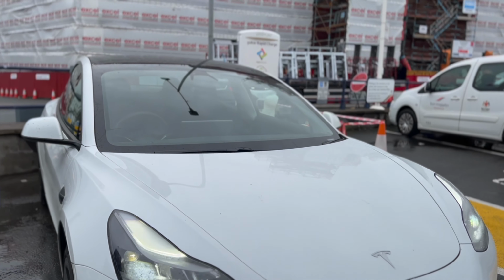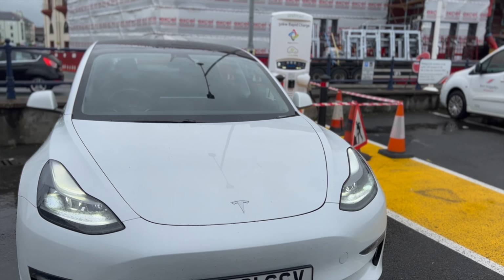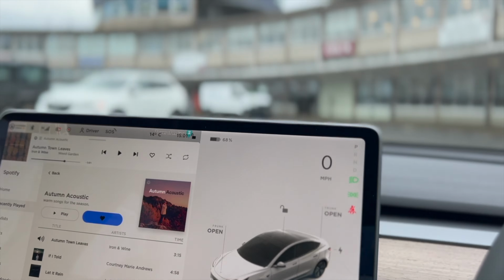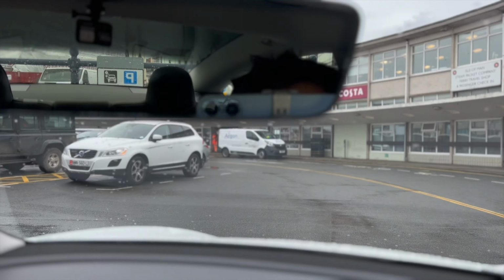Good morning. I'm at the sea terminal today, and I'm going to be handing over Christine. She's going to be picked up by a chap who's going to take her off to the UK, and I'm going to be picking up a replacement. The driver arrived off the ferry in the early hours of the morning with a white Model 3 long range. We swapped keycards and I waved Christine off and drove away in a nearly identical Model 3.